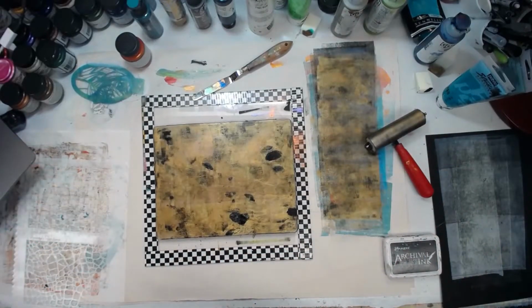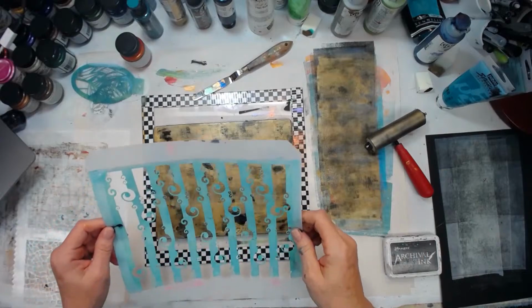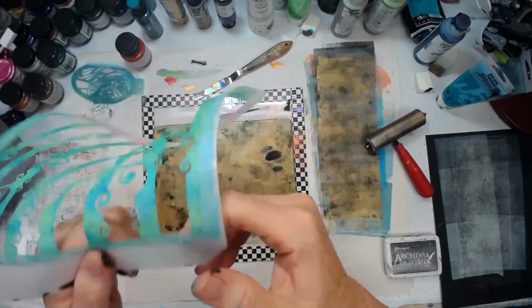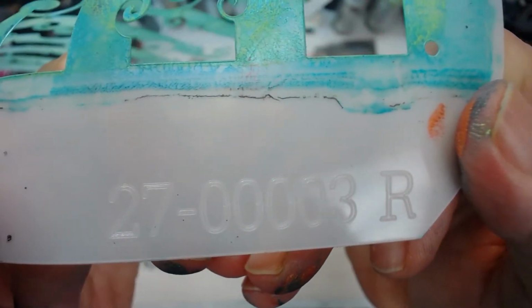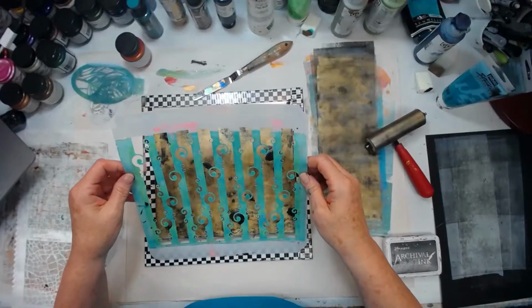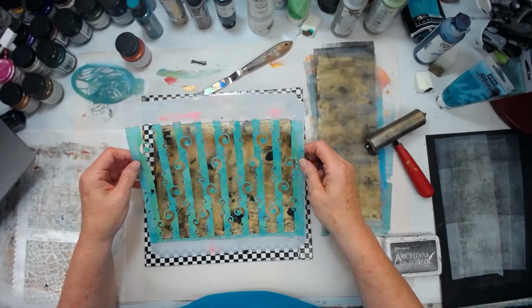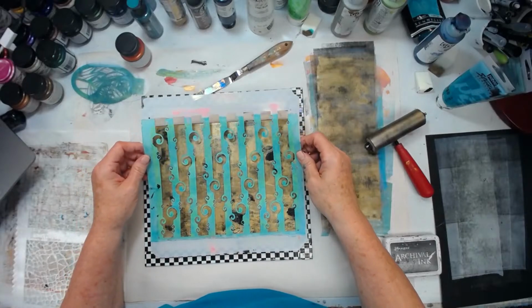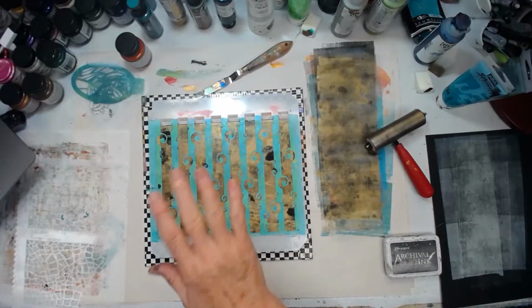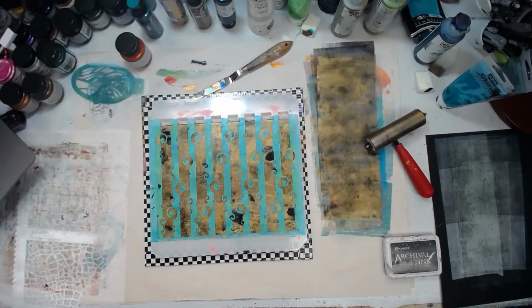Oh my gosh. This is another iStencil, 2700003. And it's a repeatable. So let's do that. This kind of reminds me of my Iron Gate-ish. Not exactly, but ish.